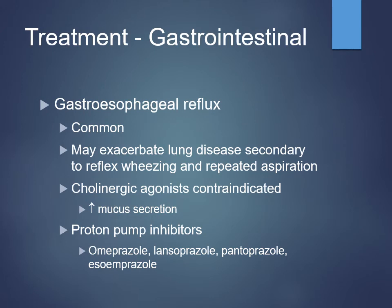All right, so gastroesophageal reflux is pretty common for these patients. Obviously that can be an issue, especially if they're having micro aspirations of that refluxate. You can actually see changes in pulmonary function due to that. So again, it's another thing you want to watch out for.